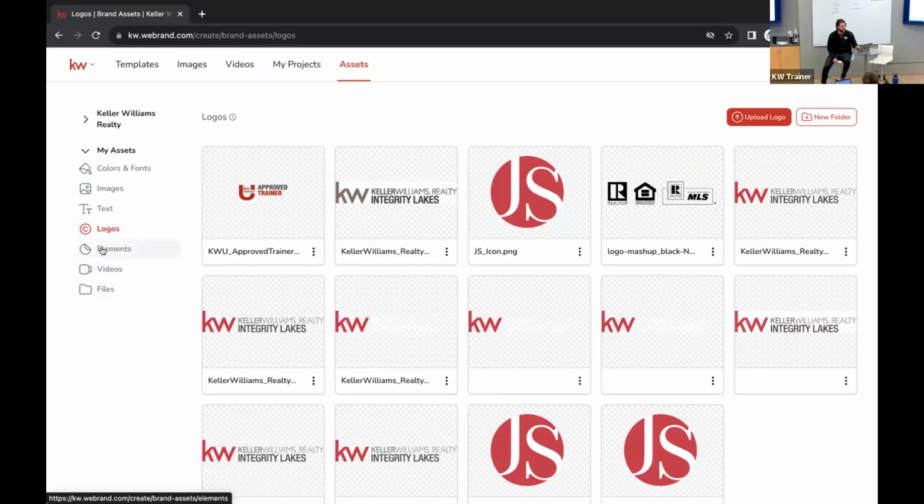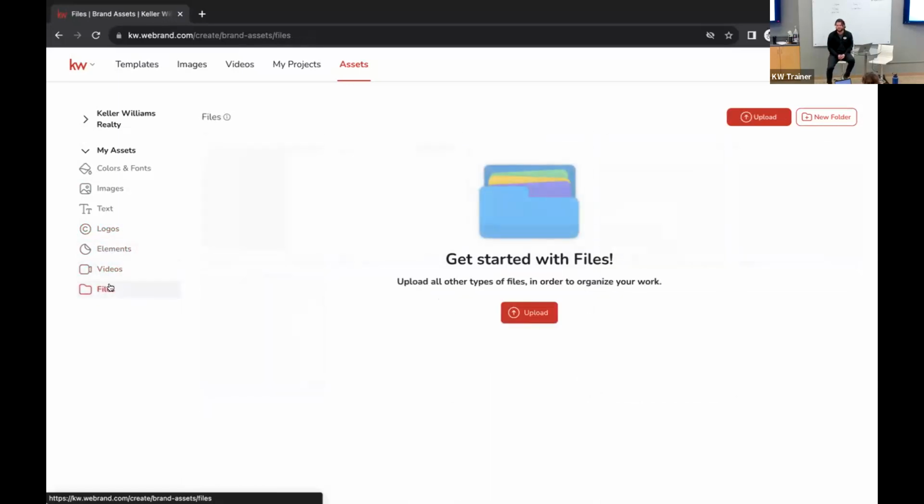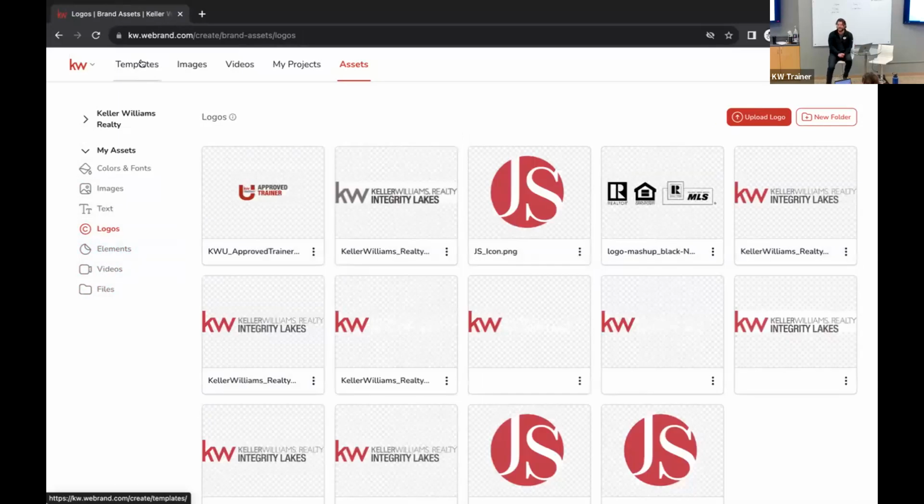I'm going to skip, for the sake of time, elements and videos. They're just kind of silly animations and stuff, and we don't need to get into that. But these are the big ones: color, images, texts, and logos. Okay, any questions about the brand assets outside of how to access them? Because I'll get to that in a moment.